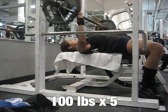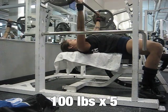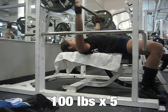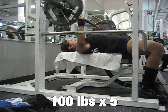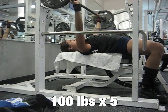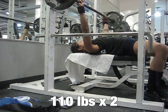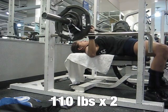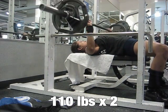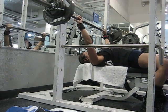It's my bench day. I ended up taking the DEFCON 1. I was tired. I usually work out after work, and my commute from work to the gym and from the gym back home is about an hour and a half. That's how long my commute is, and just going home from the gym.